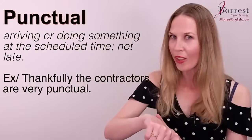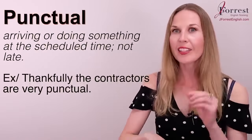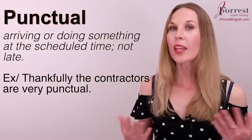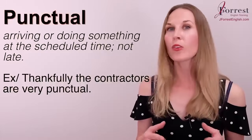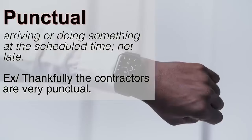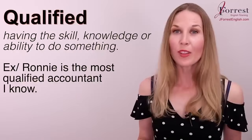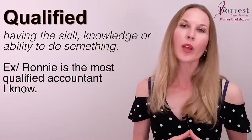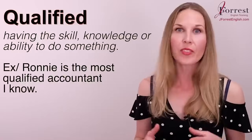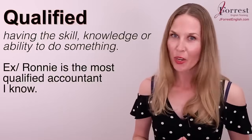Punctual, punctual. This means you arrive or you do something at the scheduled time, so it means not late. Thankfully, the contractors are very punctual. They say they'll be here at 9 a.m. and 9 a.m. they're here. They're very punctual. Qualified, qualified. This is when you have the skill, the knowledge, or the ability to do something specific. Ronnie is the most qualified accountant I know.